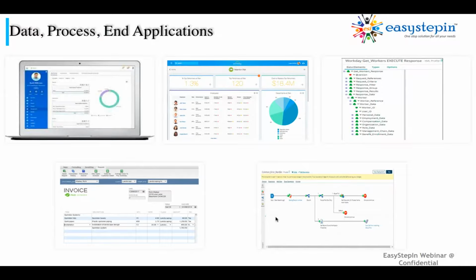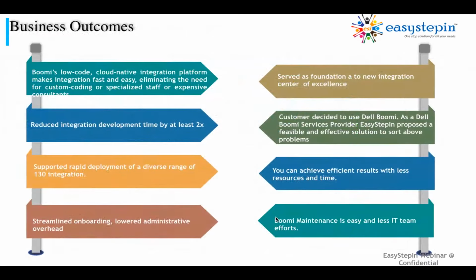Yes. So these are the different data process and applications that are used. Coming to the business outcomes, with this design approach, the development time was reduced drastically. They were able to have efficient results with less resources and within very less time. They could also easily manage trusted data across all different end applications that they were having.